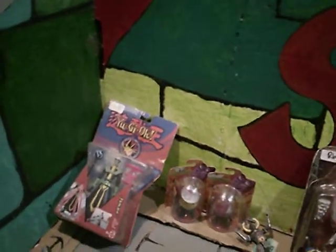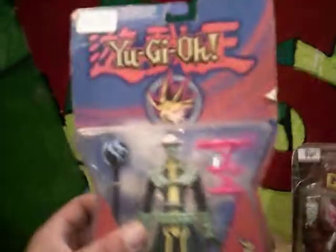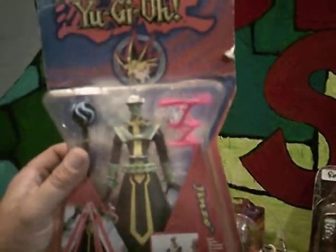So, let's start at my first toy, which is from 2003. It is Yu-Gi-Oh! The guy's name is Jinzo. If you turn him at the back, and you look at the figures, there's a couple of figures that are really looking good. So I got this at a car boot sale.